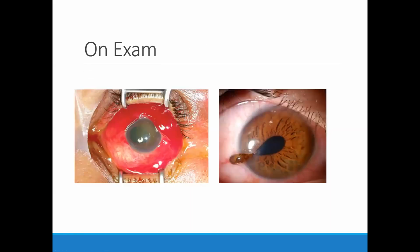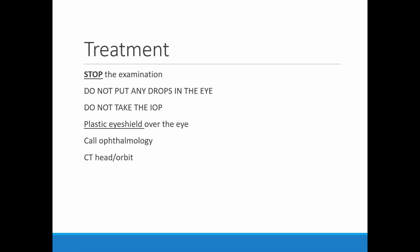And the reason we say no drops, don't put any drops, is because a lot of the drops are toxic if they become intraocular, and with an open globe, you don't want to risk that.